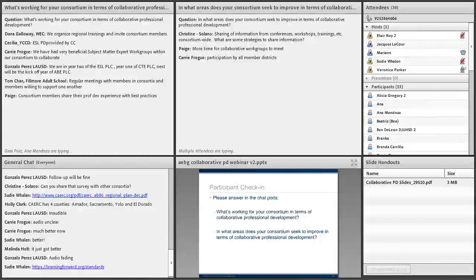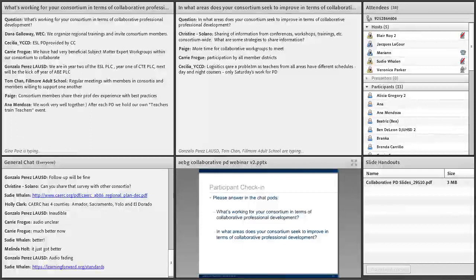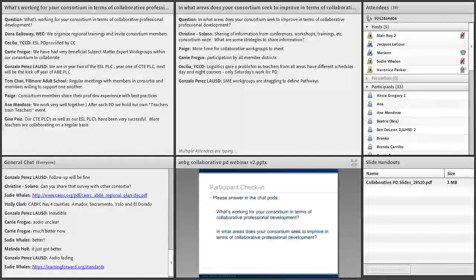Gonzalo, LA is in year 2 of the ESL PLC, year 1 of CTE, next to kickoff for ADB. Great. Nice to be able to have separate PLCs for each content here. Okay. Tom, regular meetings with members in the consortia and members willing to support one another. Paige, consortium members sharing experience and best practices. Great. Teachers train teachers from Anna. That's a really good next step that moves a lot closer to implementation as a standard practice.